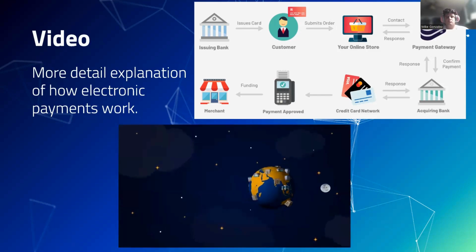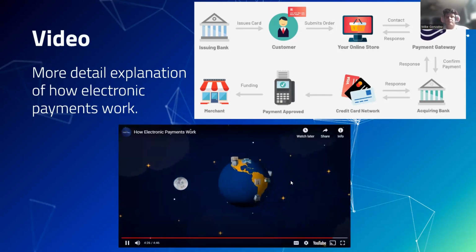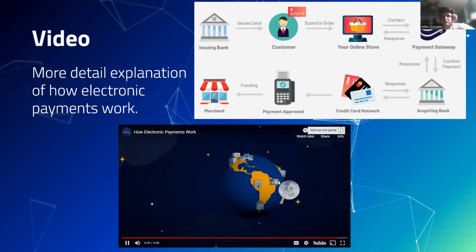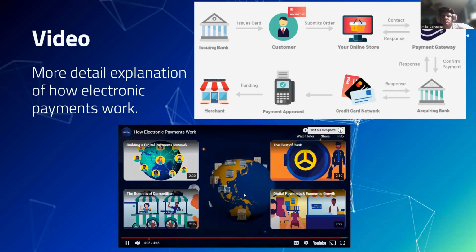Payments have become faster and more secure than ever before, providing a foundation for innovation, enabling exciting new ways to pay and be paid. From e-commerce to mobile, person to person, and beyond, electronic payments networks are helping to pave the way to the future.